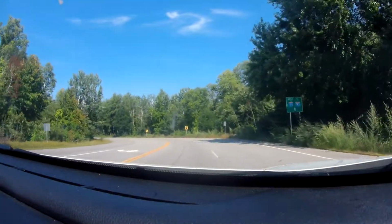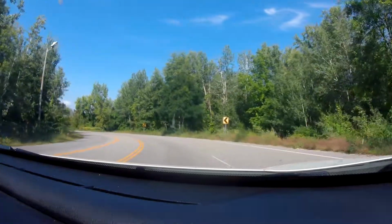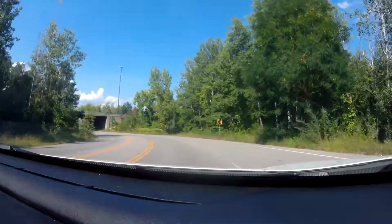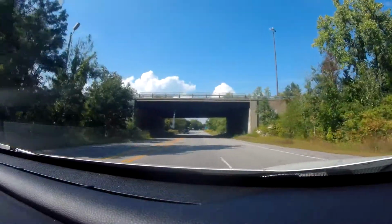In a quarter mile, you will arrive at your destination. Sorry, I don't have it exactly. What are we doing here? But anyways, I think coming up here is where we turn left onto 390.